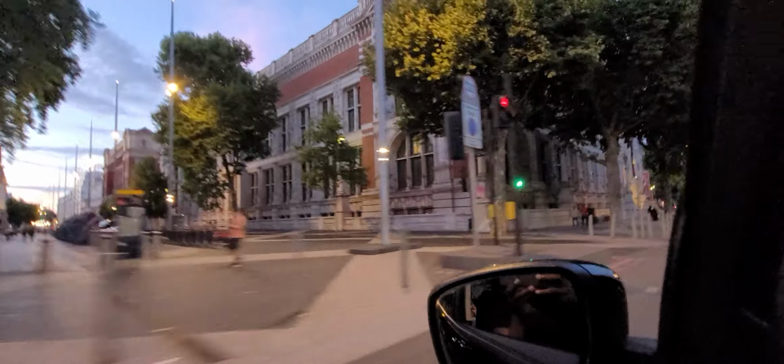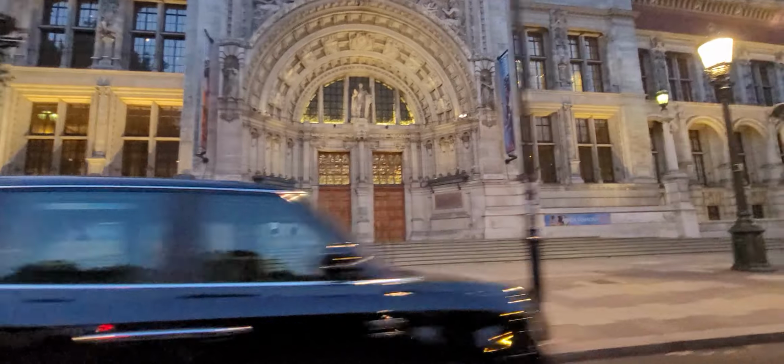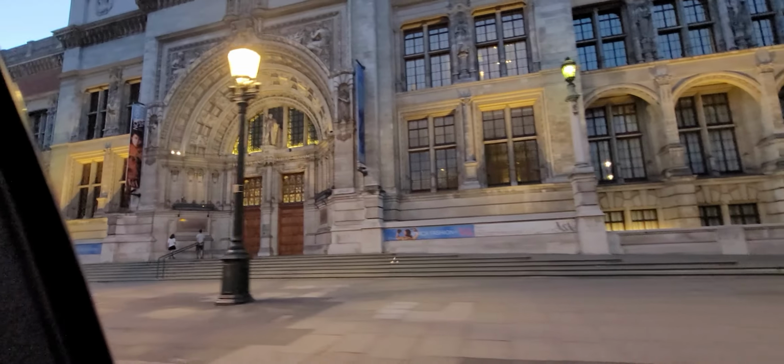Massive. And then this one? Yeah, wow. Look at the tower. Look here, you can see the full building. Victoria and Albert Museum.